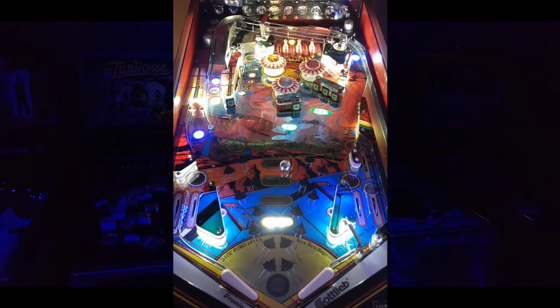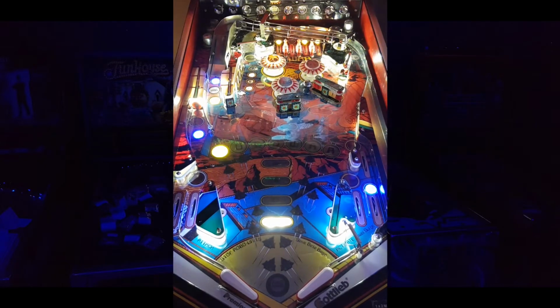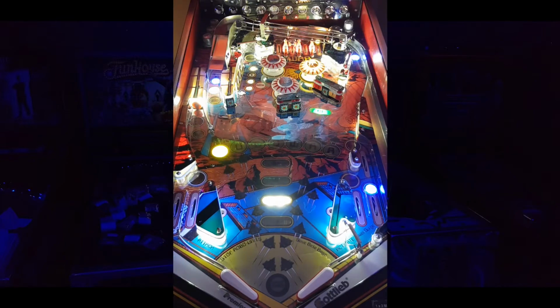Oh, got a couple air balls here. Okay, so we'll drain down the center. That's what we're going to do. Quick games on Robo-War. Quick games. Lucky there. Okay, so we locked our ball. It's good, so let's see if we can get multi-ball going again here.